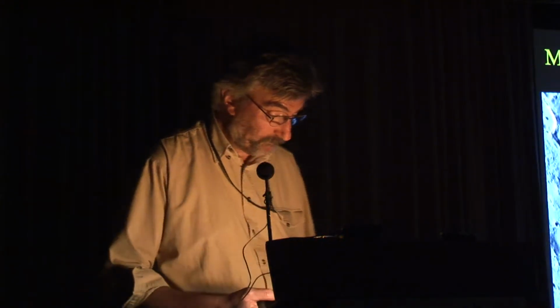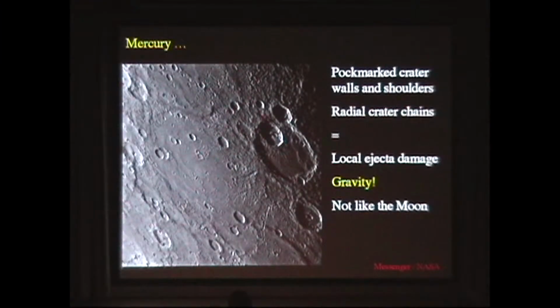Next one, please, Chris. So here's a more detailed MESSENGER image that shows a large crater, and I mean this one here, plus its other smaller ones around, but that's the one I'm referring to. And it's surrounded by this pockmarked terrain. You can see the pockmarked terrain within the area that I'm referring to here. That's all pockmarked. And you notice these radial crater chains. There's a really nice one there. It's a chain of craters. There's another one up there, and there's another one right there. You see how they're radiating away from the center of the crater there.